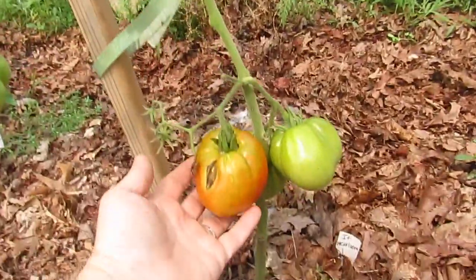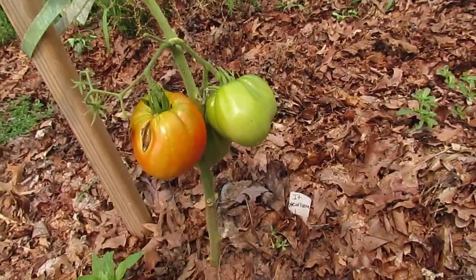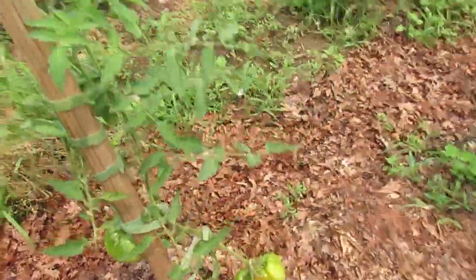And then over here, this is actually the only tomato in the garden right now that is showing any color. So again, another Italian heirloom, this is a good sized tomato. So hoping that those do well.